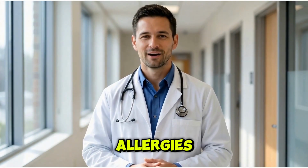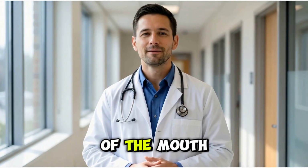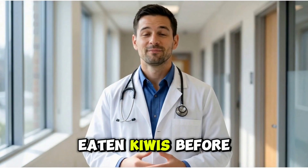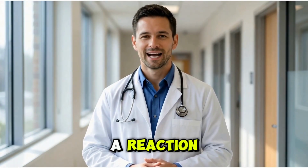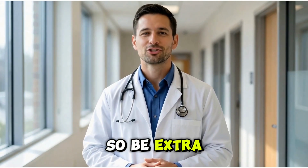Caution number 2, allergies. Some people are allergic to kiwis. Symptoms can include tingling or swelling of the mouth, hives, or in rare cases, difficulty breathing. If you've never eaten kiwis before, start with just half of one and wait 24 hours to make sure you don't have a reaction. People with latex allergies are more likely to be allergic to kiwis, so be extra cautious.